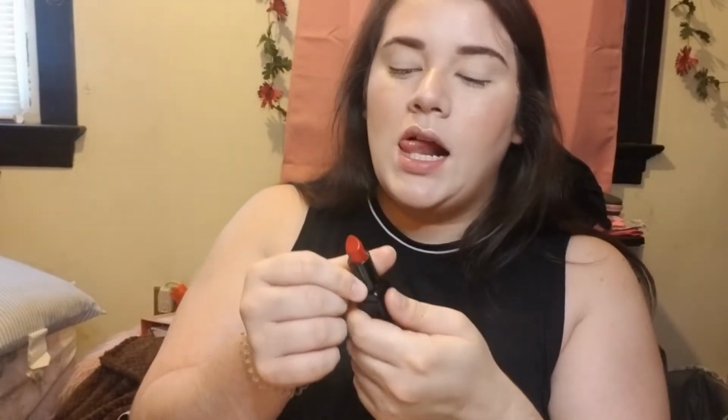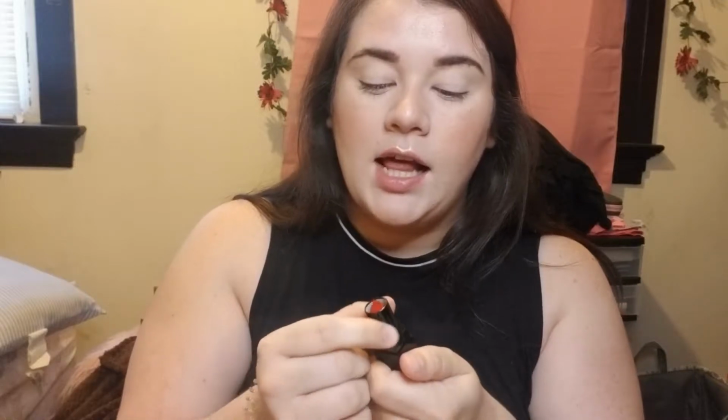And that's a bright red. Okay, yeah, so I'm definitely not doing my eyeshadow today because I just feel like it'd be too much with the shade of red. Usually if I ever wear a red lipstick, I don't put on eyeshadow because then it's just too much.